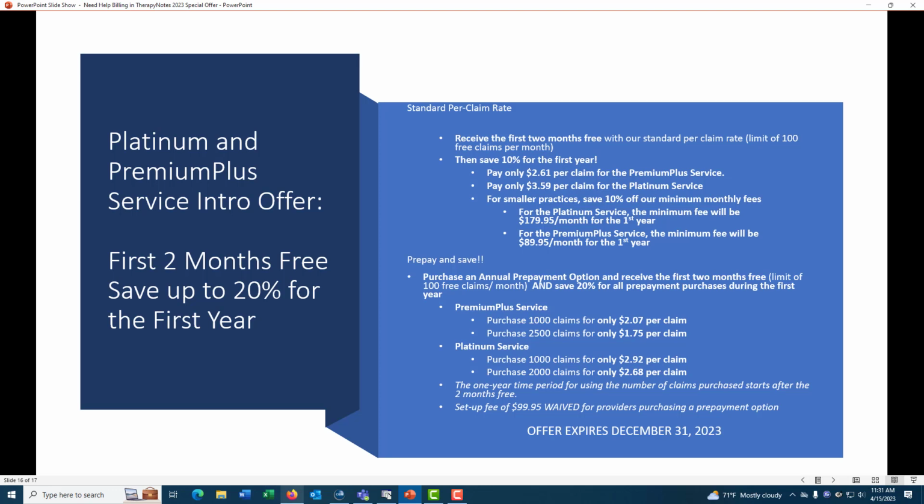If you submit 20 or more claims per week on average, you should prepay and save. If you purchase an annual prepayment option, you will still receive the first 2 months free with the limit of 100 free claims per month. In addition, you will save 20% for all prepayment purchases during the first year. So for the Premium Plus service, you can purchase a 1,000 claim prepayment for only $207 per claim. Normally it's $259 per claim. You can purchase a 2,500 claim prepayment for only $1.75 per claim. Normally it's $219 per claim.